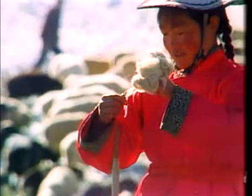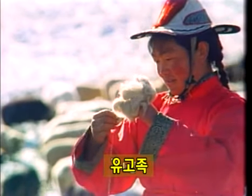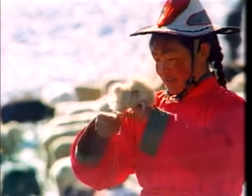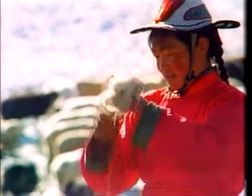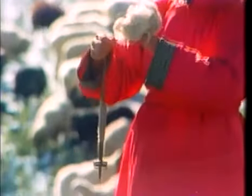In their own language, the Uighur people call themselves Uyghurs. The two characters that they use when writing this in Chinese mean rich and strong, and these characters were recently adopted as a sort of good luck charm.